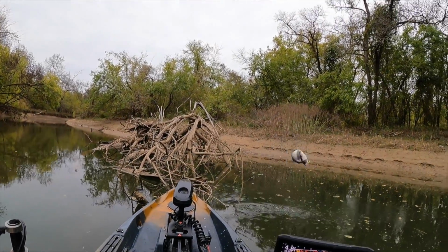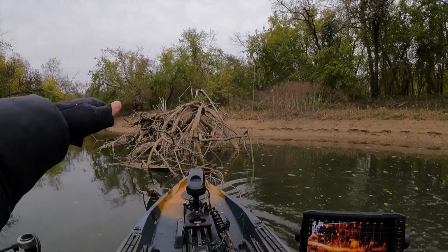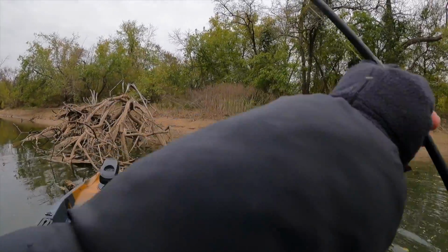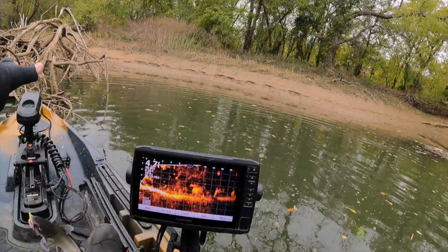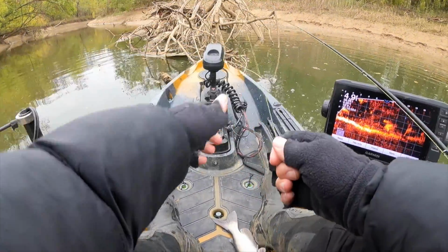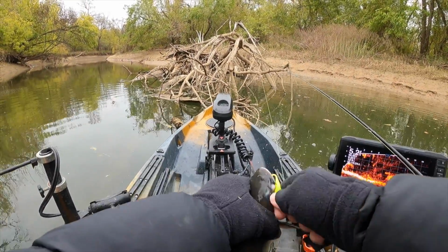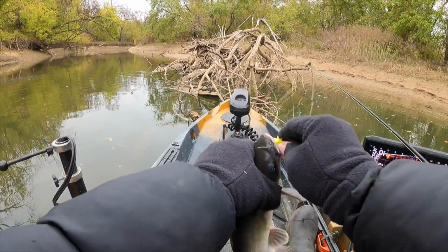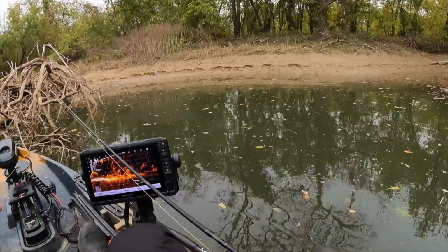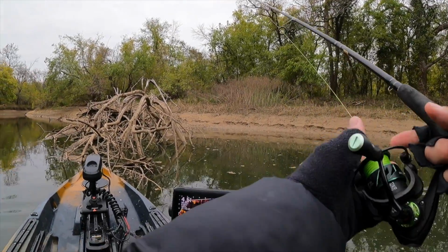Fish. Oh, cat. That's not what I wanted, but kind of expected to catch a cat eventually because I could see him down there roaming around. Crazy to see a cat hit a jig, but they do. Blue cat. Or it's a channel cat. Channel cat. Let him go. We don't want cats. We're looking for crappie dogs.